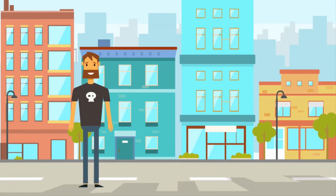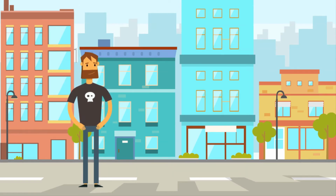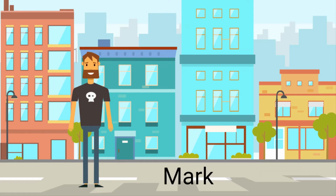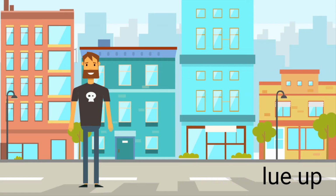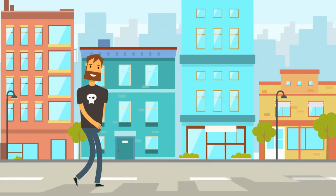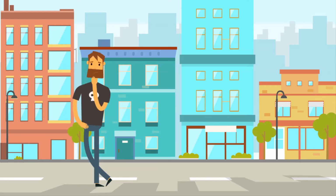So then the question, why are you selling? So here is why I am considering selling. 1. The demand for single-family homes in this area is up. And so is the market value. 2. I have some great tenants moving out. The turnover gives me a good opportunity to test the market.